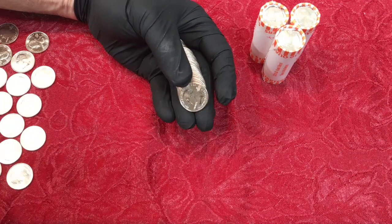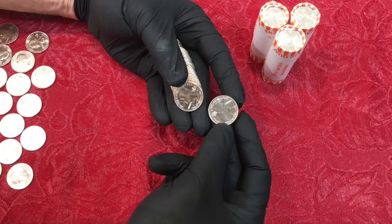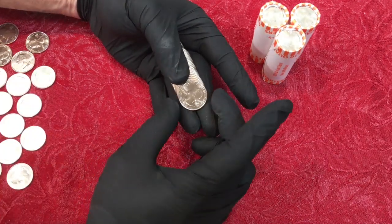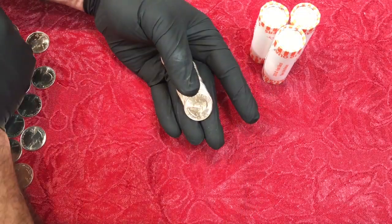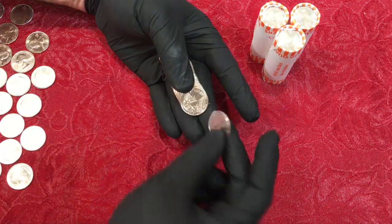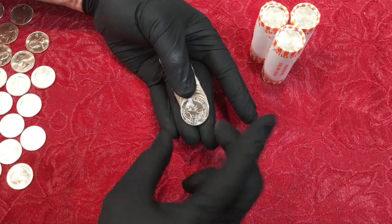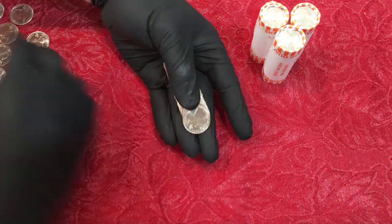So we'll be curious to see when we get through with these Denvers, A, do we find any W's in here? And B, when we get into those Philadelphias, do we find any there? And then we have to see if we can find somebody that'll order an F string with that marking on it. Wouldn't that be cool?